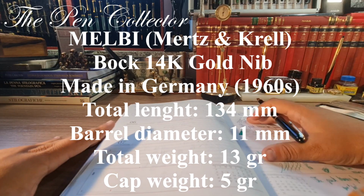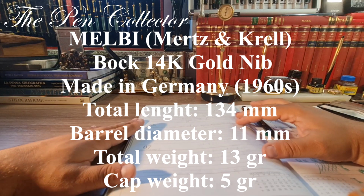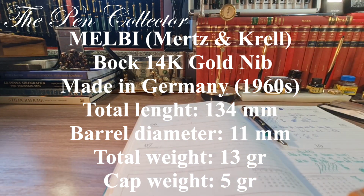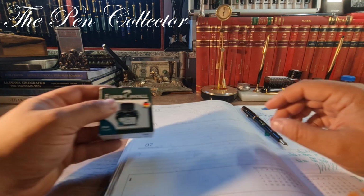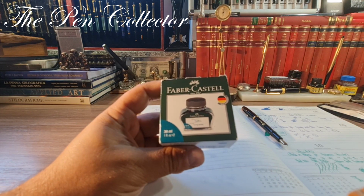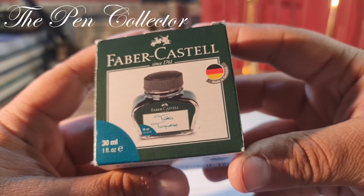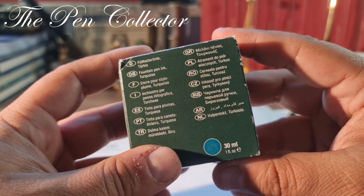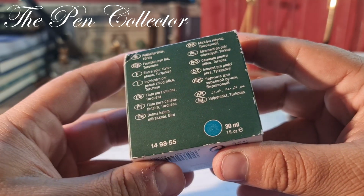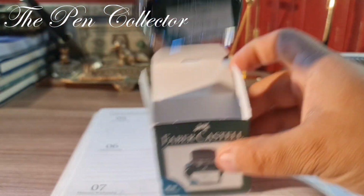I'm sorry, these are other writing samples, but I'm trying to save as much space on my notepad. So, being a piston filler with an ink reservoir, I think I will use a fun ink, and I have here my beautiful turquoise Faber-Castell ink. It is quite an affordable fountain pen ink, turquoise, and let me put it right over here.